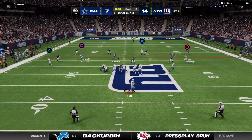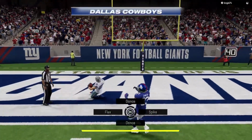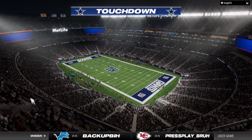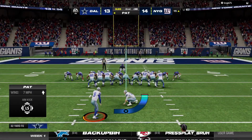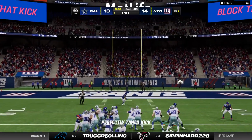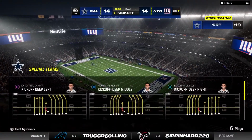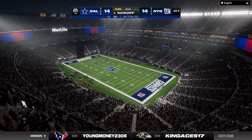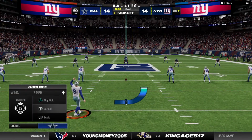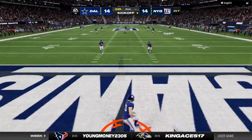A shotgun snap for Goff. That one down the field for Freiermuth. And at the 7-yard line, the catch is made. Touchdown, Cowboys. Pat Freiermuth, 47 yards. And the Cowboys are an extra point away from drawing level. Extra point try good by Gano. And we are tied at 14. This one tied at 14 now as he sends this one away.